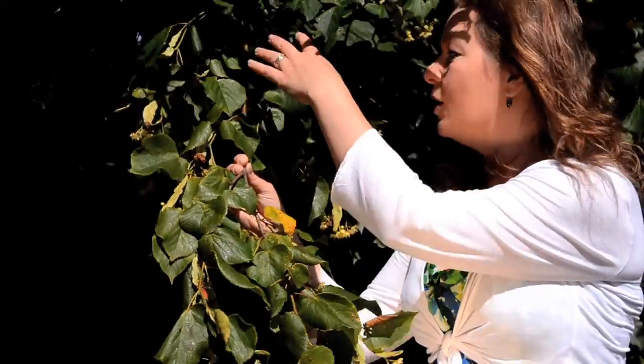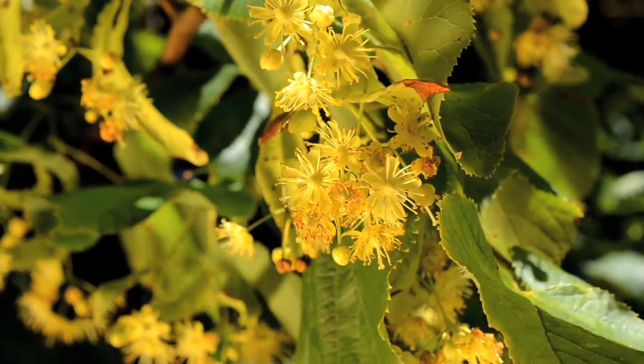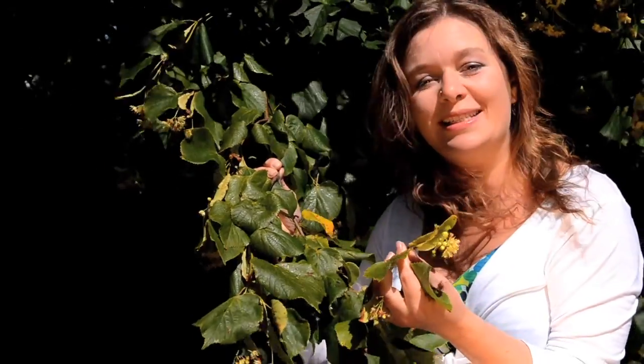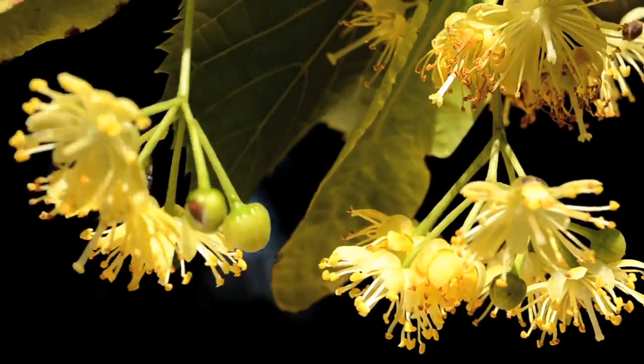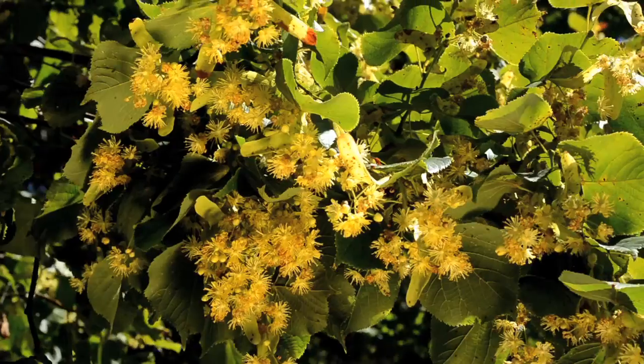But by far my favourite summer tea has to be the lime flower. Around midsummer it bursts into bloom and you can hear the bees buzzing all around these majestic trees. It's in these long graceful swathes that you find the lime flowers. They smell absolutely fantastic. They're really sweet and the bees love them. By adding hot water to either the fresh or the dried flower, you create this amazingly fragrant tea that's very calming and soothing.